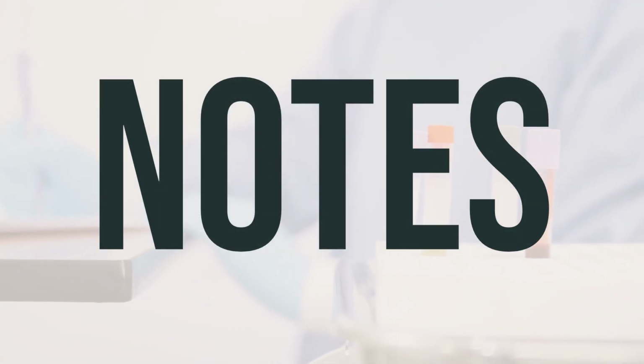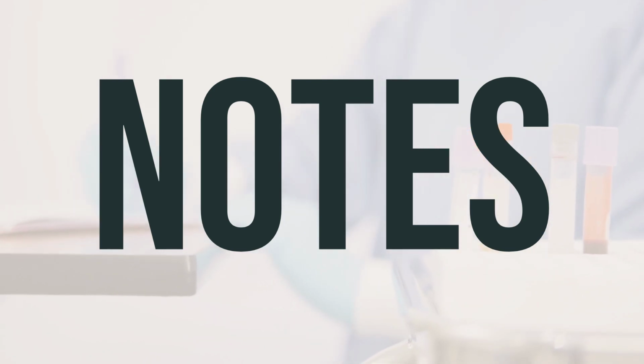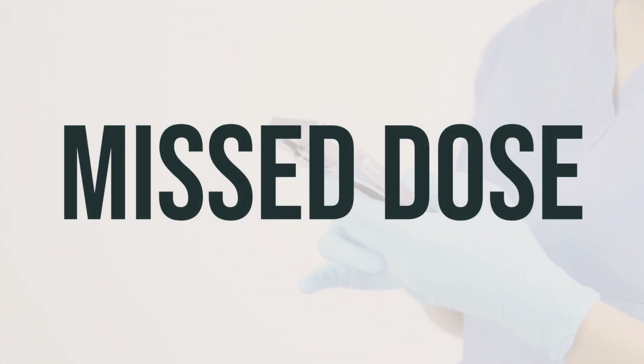It's important not to share Robinul 1 mg tablet glycopyrrolate with others. You may need to undergo lab and/or medical tests, such as stomach/intestinal exams, while taking this medication. Be sure to keep all medical and lab appointments. If you happen to forget to take a dose of Robinul 1 mg tablet glycopyrrolate, just take it as soon as you remember. However, if it's almost time for your next scheduled dose, it's better to just skip the missed dose and continue with your regular dosing schedule. It's important not to take a double dose to make up for the missed one.